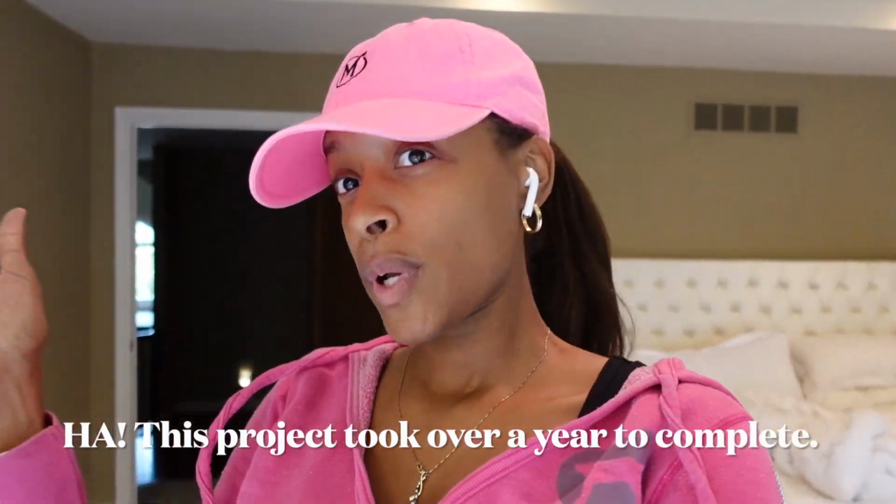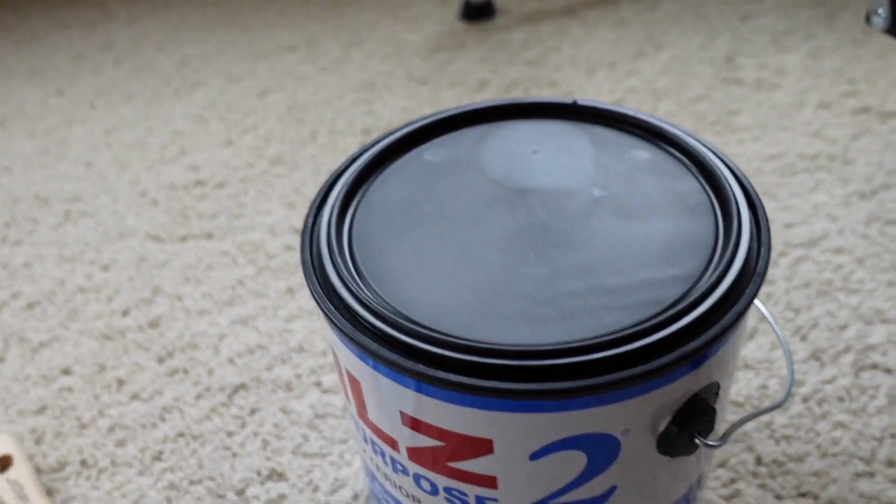Getting the master bedroom primed, because this is really, it's not a dark brown, but it's still brown on the walls currently that I need to get removed. So we're going to prime. Last time I tried a project, it took us 2 months to paint. This time I'm hoping for a week, 2 weeks. Pray for me. Let's hope that we can stay within a 2-week maximum time frame to get this whole thing done. Get this puppy open.